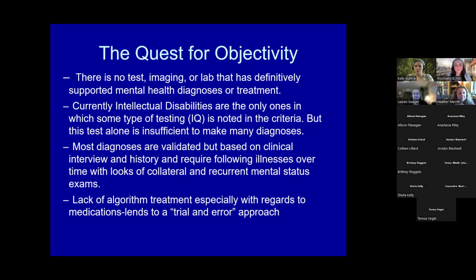The first real challenge to realize is that psychiatric diagnoses and treatments feel very subjective to people. There is no test, no imaging study, no lab that definitively defines any psychiatric diagnosis or treatment protocol. That is inherently frustrating, to not have a clear, defined black and white. That is the challenge here, and this test does not answer it either, but it is part of what drives the continued quest for objectivity. Right now, the only mental health diagnosis that requires some degree of testing is intellectual disability, through IQ testing. Every other diagnostic criteria does not actually require a test.